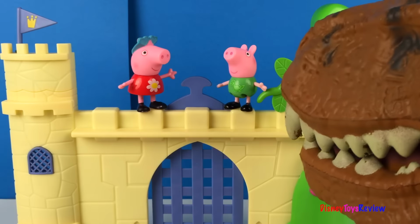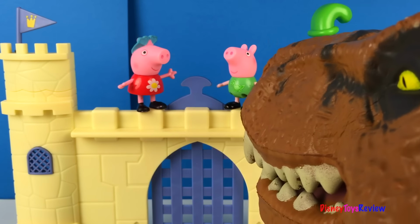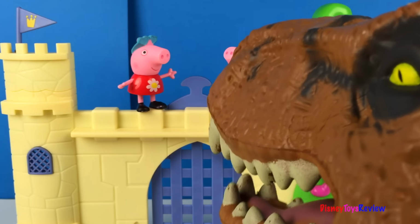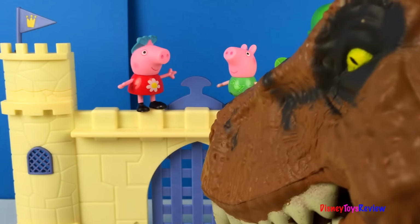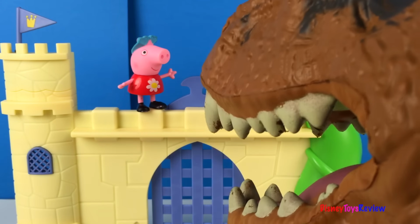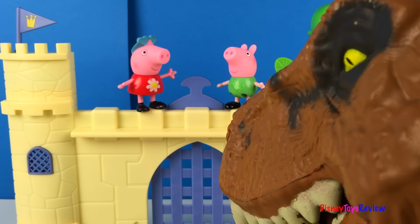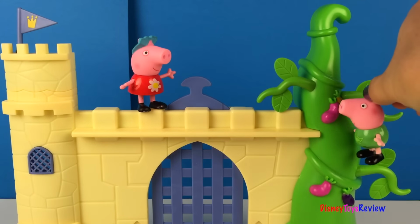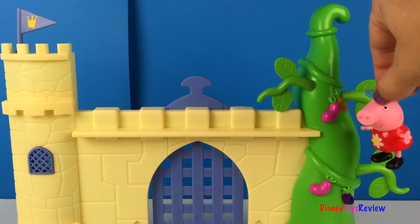Hi George. Oh, it's just my friend, the dinosaur. Yeah, what do you want? I found some surprises. You found surprises? You told me to tell you if I ever found surprises. Ooh, let's go see the surprises, Peppa. Wow, surprises. Ooh, surprises.